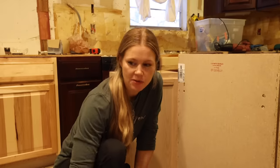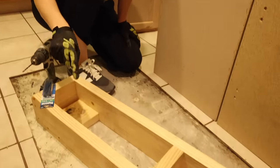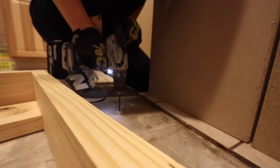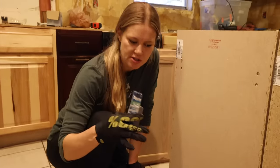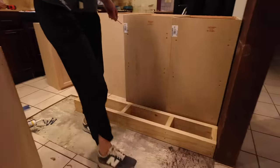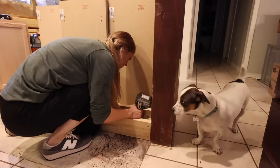All right, so I finished up the base to hold up the backside of the island cabinets, and I've drilled some pilot holes. I'm going to drill into the concrete a bit, and then use these masonry screws to anchor this side down into the concrete, just so we have a really solid base, and then we have something to screw these cabinets into. I'll also attach this to that post.